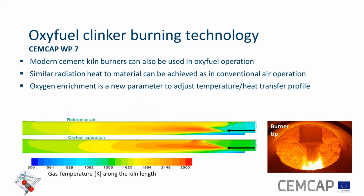We come now to the testing and experiments that were done here, first on the Oxyfuel clinker burning technology. In this, we learned that modern cement kiln burners can really be used in the Oxyfuel operation. And so they are versatile enough to adjust the process in a way that we are replicating the right heat transfer profile. And these burners are already ready for Oxyfuel technology, let's say.